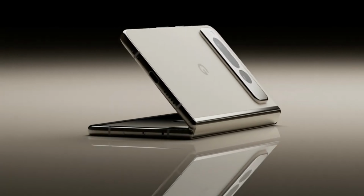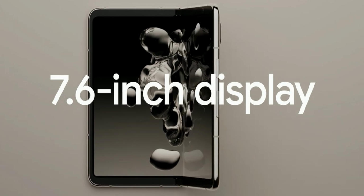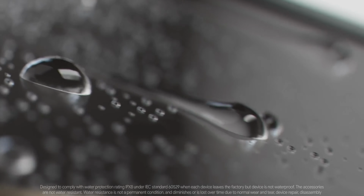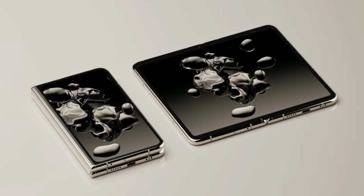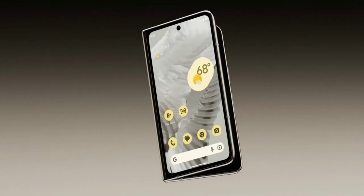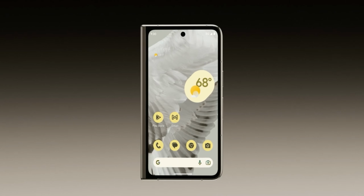On the inside, the Pixel Fold has a 7.6-inch 120Hz AMOLED screen with a 6:5 aspect ratio. Seems familiar. It has an IPX8 rating for water resistance. Okay. And jokes aside, the external screen of the Pixel Fold is 5.8 inches and its aspect ratio is about 17.4:9, which means it will be much wider and much more usable with two thumbs than the Galaxy Z Fold 4. Gotta say, I can't wait to experience that.